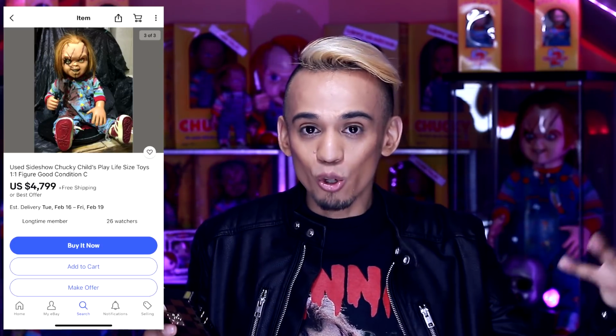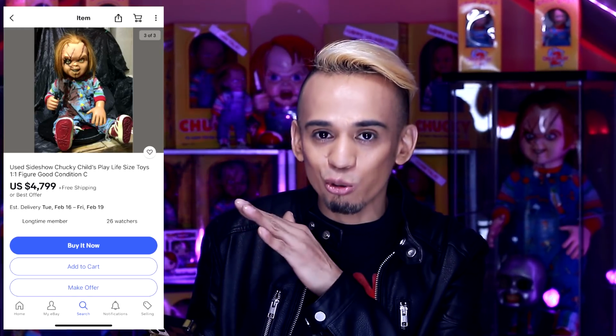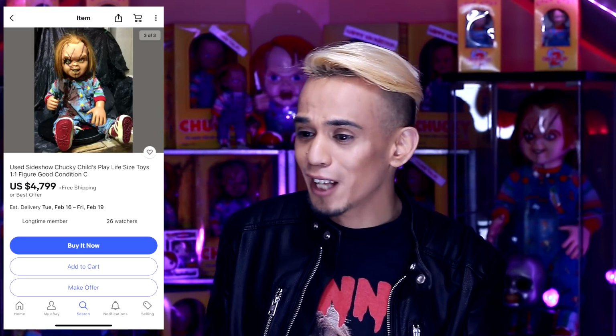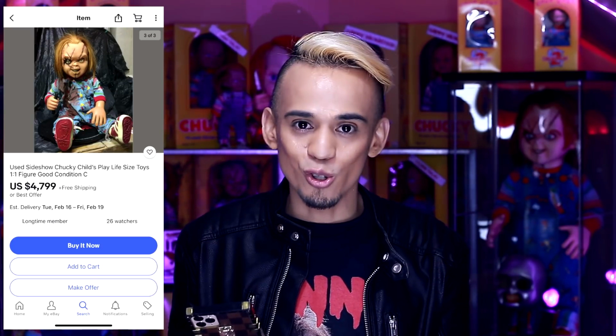This one outbeats the Trick or Treat Studios Seed of Chucky doll, and I'm surprised that Scishow Collectibles hasn't re-released any new Chucky products like this one, like life-size Chucky dolls. I think that they should come back to the market because this is an incredible piece, and I wish I had $4,800 to just spend on a Chucky doll like this one, but this is one of those dolls that I wish I had. Alright, and moving on to the next one.